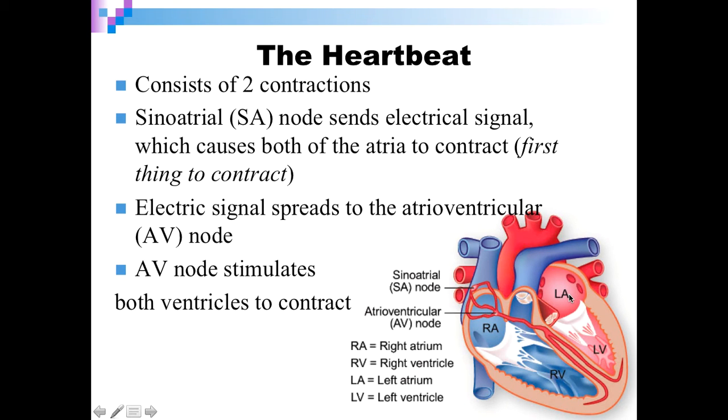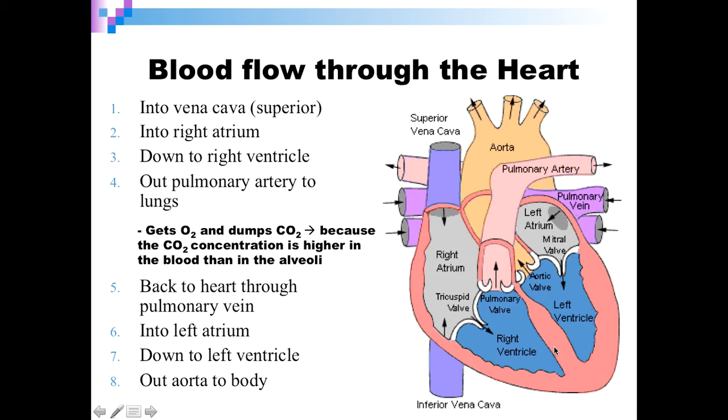And then this electrical signal moves from here to here, and this causes these 2 guys to contract. So it's like this is the bump, and this is the bump. So it's bump, bump, bump, bump. And that's your heartbeat. And as they're contracting, they're pushing and moving blood from one to the next, from one to the next, from one to the next. Okay, so that's your heartbeat.